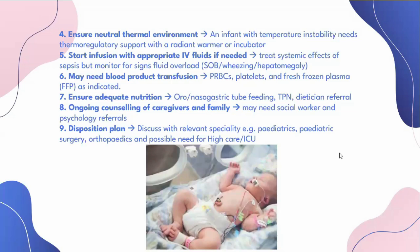We also need to remember that they need adequate nutrition in order to fight these infections. So usually they won't be able to eat by themselves, so they may need an oral or nasogastric tube feeding. Or if it's very severe, they might need a TPN, but a dietitian referral is always important.